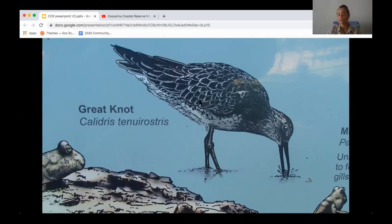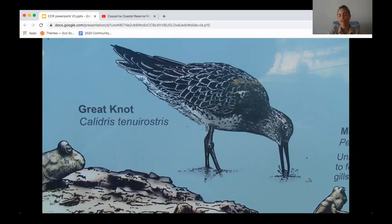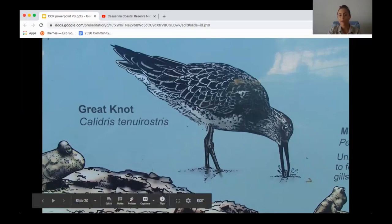I just wanted to share some information on the great knot, which is our most common shorebird here in Darwin Harbour. It's a critically endangered species under Australian legislation, which means within Australia it's got the highest level of conservation status and therefore protection. Because of that, and the fact that we have so many of these birds in the coastal reserve, with up to 9,000 great knots, Lee Point, Buffalo Creek and also Sandy Creek are classified as internationally important.